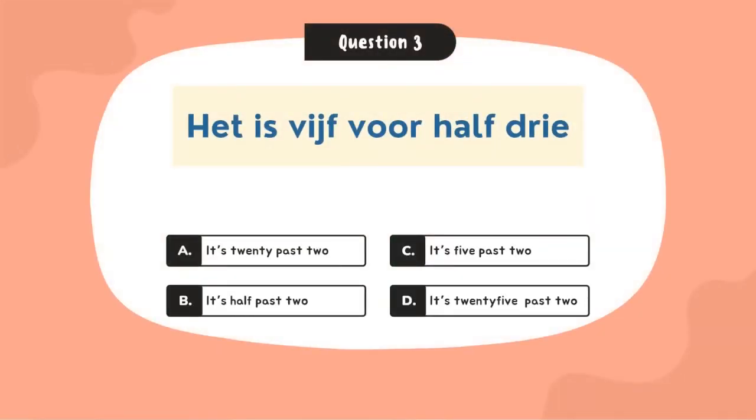Then we go to the third and last question for you. And this is a specific time. Let's see if you remember this. In this case, "Het is vijf over half drie." And I have to be honest, I chose quite a difficult one, because if you can do this, then you're pretty well on your way of learning the Dutch clock. What does that mean? A, it's 20 past 2. B, it's 2:30. C, it's 5 past 2. Or D, it's 25 past 2?